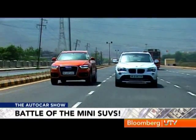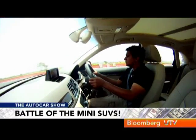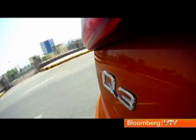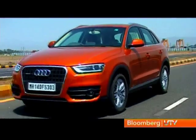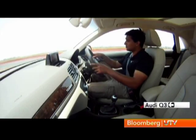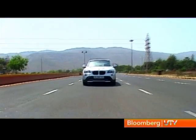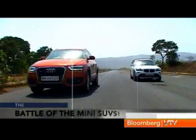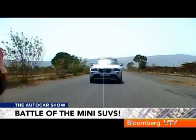In comparison, the Q3 feels a bit clinical. The electric steering, although precise, is light and fails to excite when piloting around corners. It feels less like a weekend treat and more of a daily tool. Well, the light steering proves to be a boon in city traffic, where you can just twirl it around with very, very little effort. But when you round up the two, the Q3 is faster, while the X1 is more willing around bends. Now, let's see which one feels more luxurious.